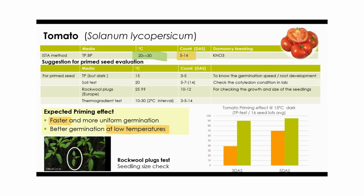ISTA is suggesting 20-30 centigrade alternating, starting counting from 5 days after sowing. However, a germination test at 15 centigrade with earlier count, such as 3 days after sowing, would be useful to understand the priming effect clearly, as shown in this graph.